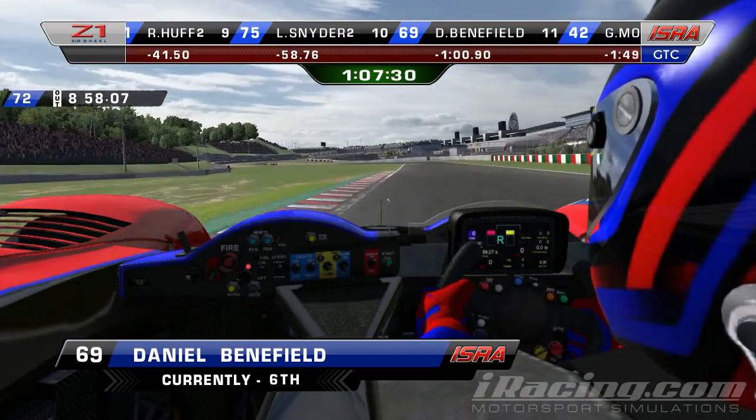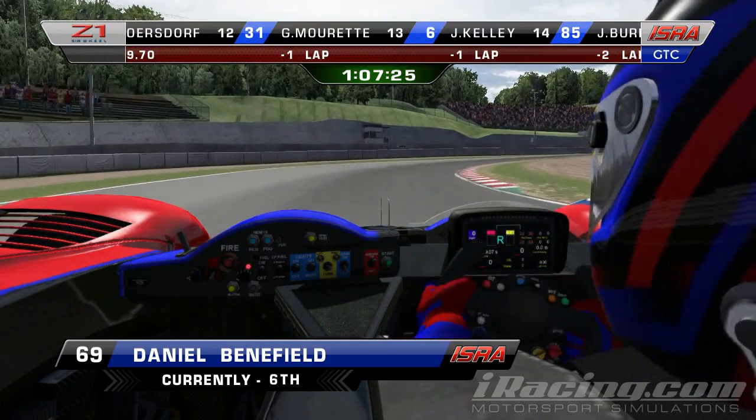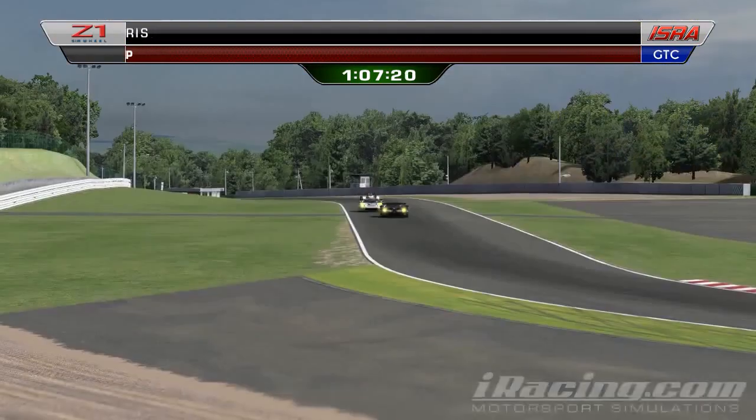He's fallen down to 7th place, and everyone in front of him has made their pit stops. We're riding on board with Daniel Benefield right now, and everyone in front of Troy Harder has made their pit stops, so Harder is losing quite a bit of time in the pit lane.